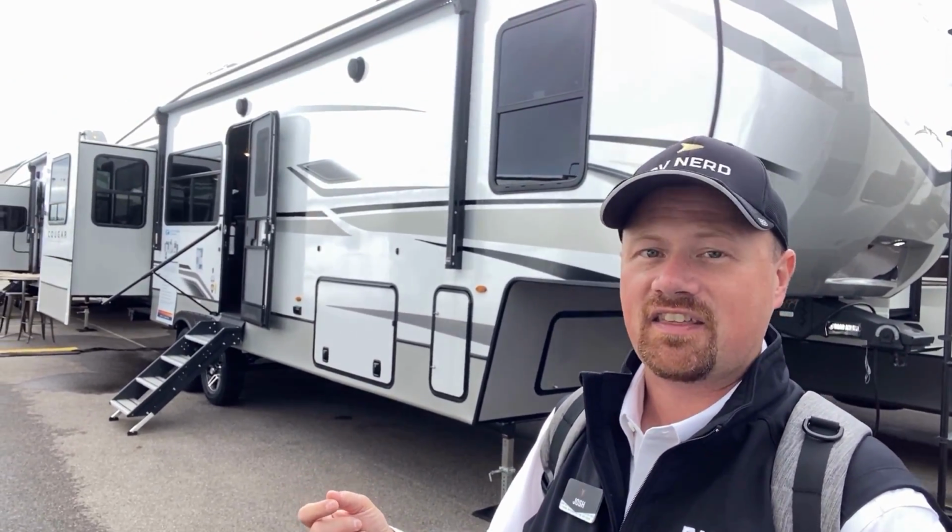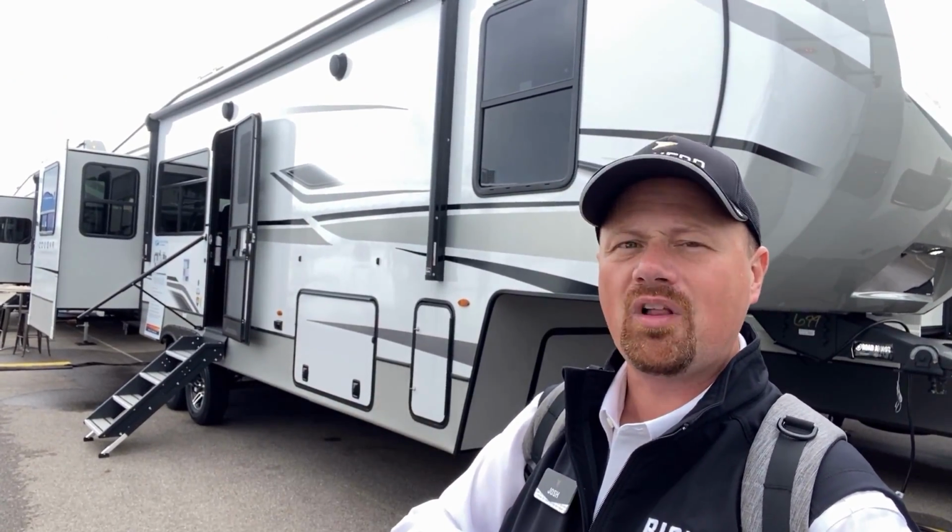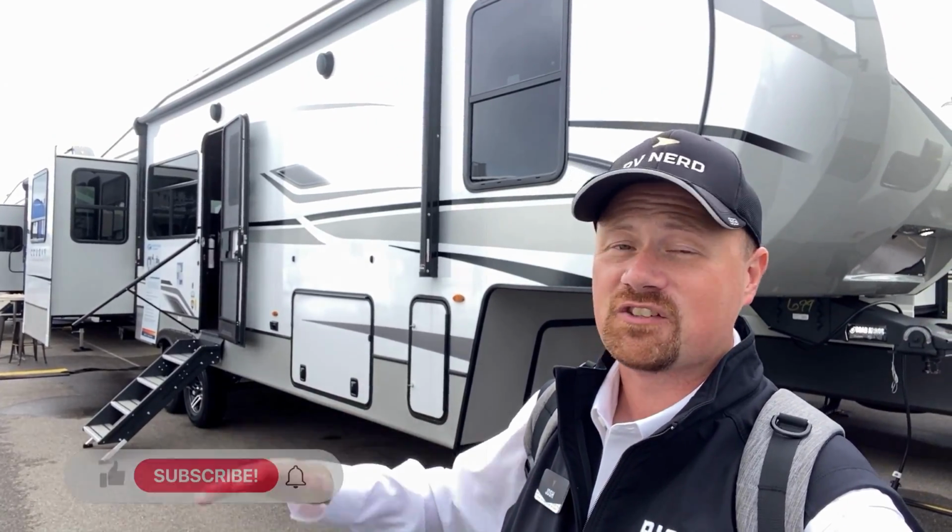This isn't replacing anything else. This is a new floor plan. I think it's a very cool alternative to something like a 316 Cougar, which is very traditional.